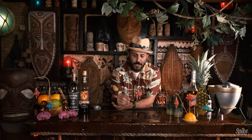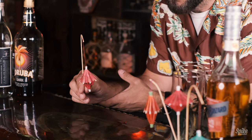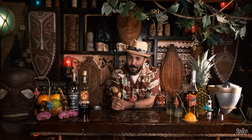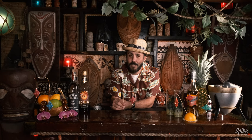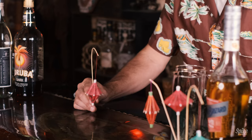I don't know if you've ever seen one of these before, but this is my vintage hanging Chinese lantern pick. It's a garnish from the 50s, 60s, 70s, and then it vanished. There was a time when these vanished, and that time was fairly recently, but they're back.